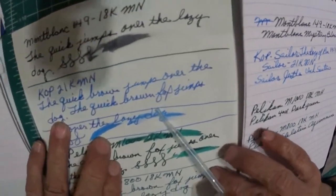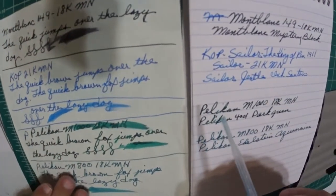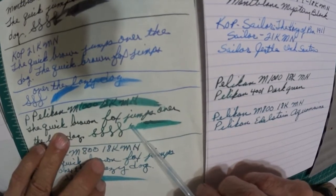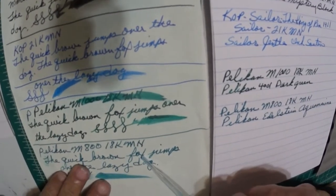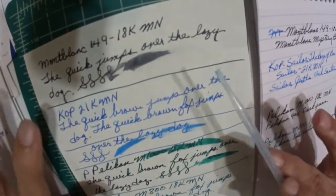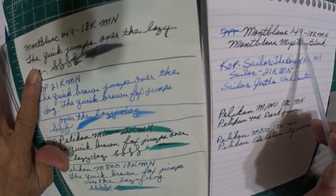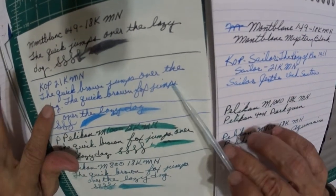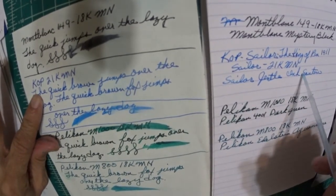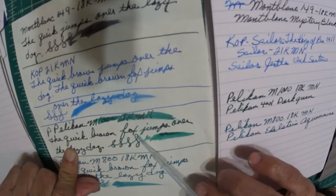Then you have the King of Pens next. Then you have the Pelican M-1000. Then you have the Pelican M-800. Again here, real quick, 149. Tomo River paper, Clairefontaine paper, 149. King of Pens, Tomo River paper, Clairefontaine paper. And on the Tomo River paper again, Pelican M-1000.